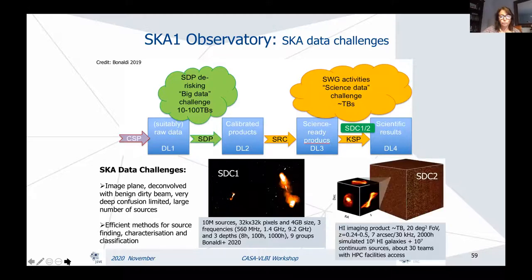And they've just launched the second data challenge, and if you are interested, you are still on time to express your interest. It's a neutral hydrogen image product of the order of a terabyte, 20 degrees square in size, covering that redshift range, and it will contain, this is a bit of a spoiler, I shouldn't tell you, because maybe you want to participate, 6 HI galaxies and 7 continuum sources. About 30 teams have already expressed their interest. And of course, for analyzing that, they will need HPC, high performance computing resources. Some agreements have already been put in place for them to be able to use several different facilities. So if you are interested, go to the SKA webpage to register your interest.